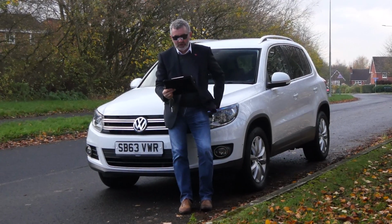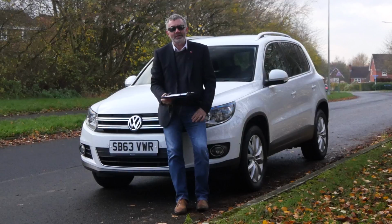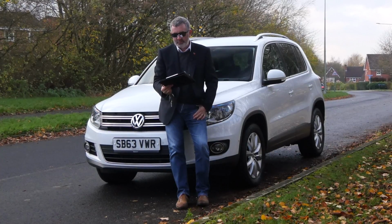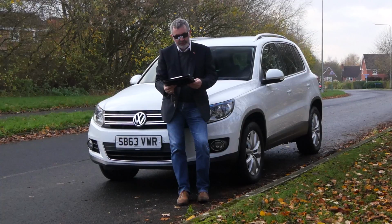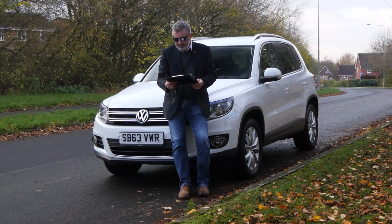New into stock we have a Volkswagen Tiguan. It's a 2-litre TDI BlueMotion Tech Match, 4-wheel drive, stop-start, 5-door. It's a 2014 on a 63 plate. Has done 42,000 plus miles. I'll tell you the exact mileage when we get in there. And full VW service history, MOT till the 23rd of the 1st 2019, so we'll do it again.